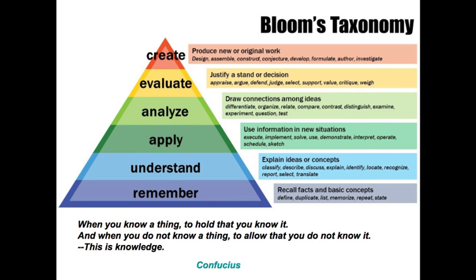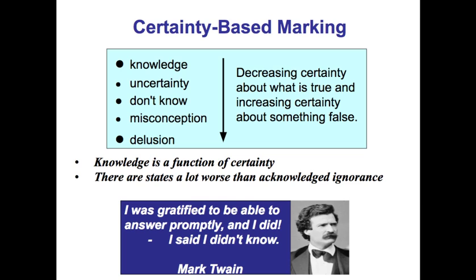This is knowledge. And so it's important as teachers to try to get our students to reflect and think about whether they truly do know something or not. A lot of times we look at a scale of knowledge, and we start at the top thinking, okay, this is knowledge. And then we go down and we bottom out at what sometimes we think is just not knowing something, to be able to say, I don't know this.